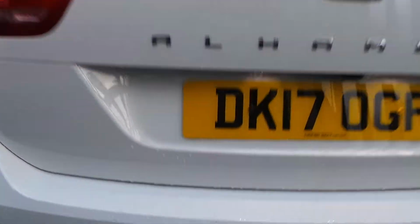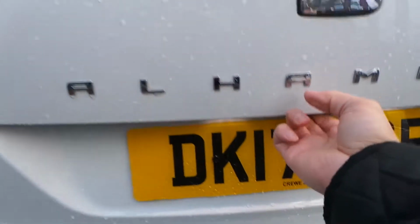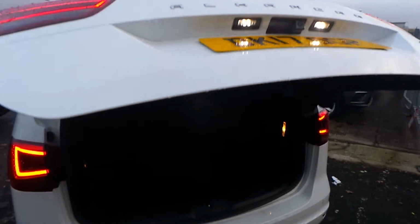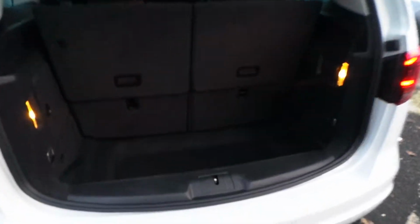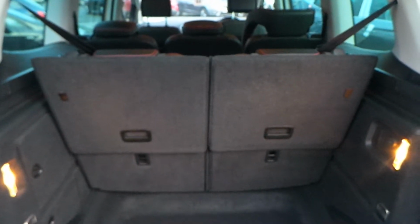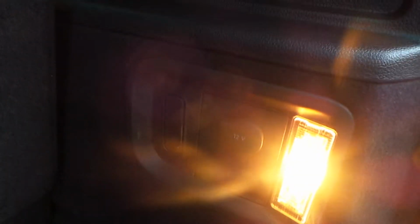To the rear there's parking sensors and reversing camera with electric tailgate, giving access to load area. Third row of seats folds completely flat to offer a flat loading space. There's extra storage in the rear and a 12-volt power source.